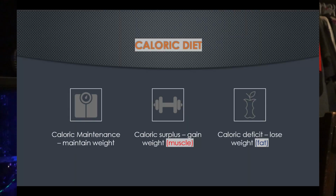All right. So first things first, understand your goal. What do you want to do? Are you looking to maintain weight, being at caloric maintenance? Are you looking just to cement muscle mass that you have? Do you want to gain weight, muscle? Are you looking to be in a caloric surplus? Do you want to lose weight? Do you want to shred off a few pounds, be in a caloric deficit? So after you understand your goal, we now need to find our maintenance calories.